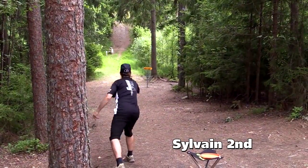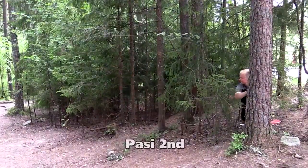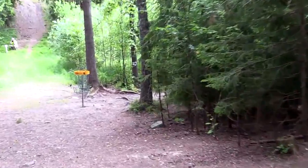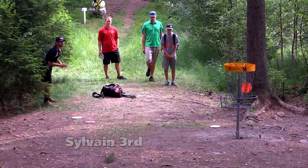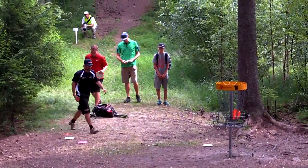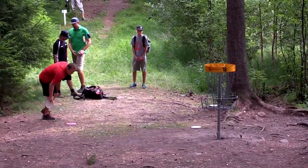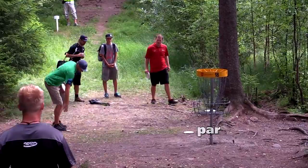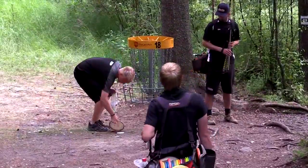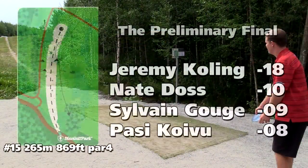That was a nice out from Big Germ. Sylvain giving it a run for birdie. Ooh, looks good. Yeah, just long. That's a nice out from Posse. Sylvain has no problem with par. Tweet tweet for Nate. The lone birdie on this hole. It's short, but it's not super easy. Yeah. A little tricky technical shot. Yeah. Downhill ups are tough to stick.